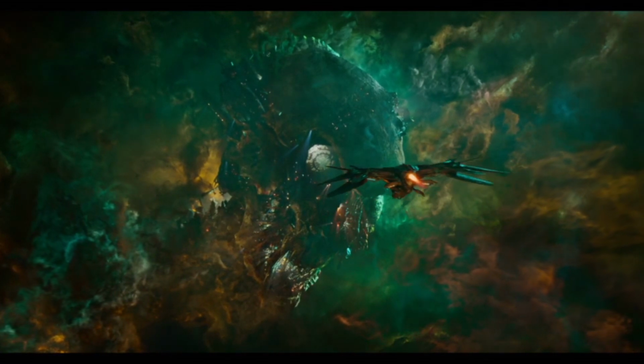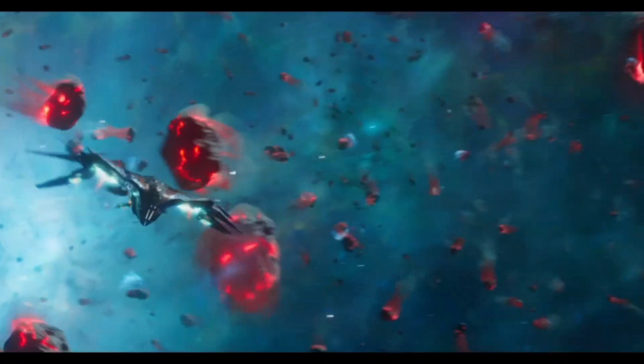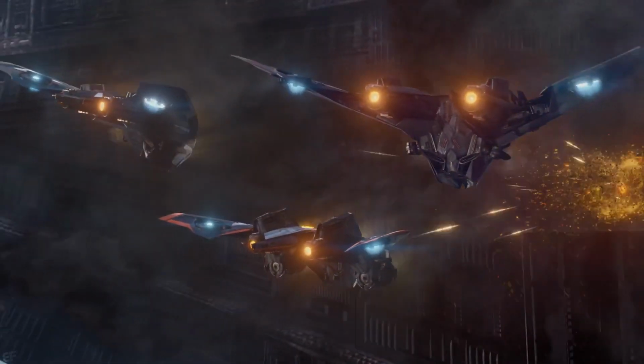This advanced propulsion setup not only ensures swift and efficient travel but also grants the Milano the agility needed to navigate treacherous asteroid fields and engage in intense space combat scenarios. Additionally, the Milano was armed with twin blaster systems, strategically positioned along its hull for offensive capabilities.